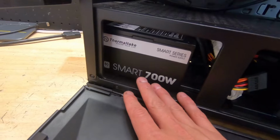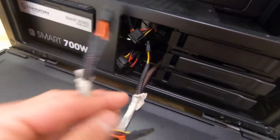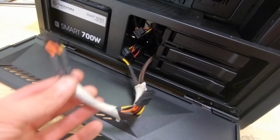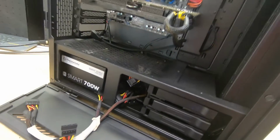The power supply is respectable. I mean, the Thermaltake Smart 80 plus 700 watt is respectable, but look at the guy's cable management. I mean, look at this. Some fool sold this to somebody and used freaking tape for the wires. I know. I wish I could say that was the worst.